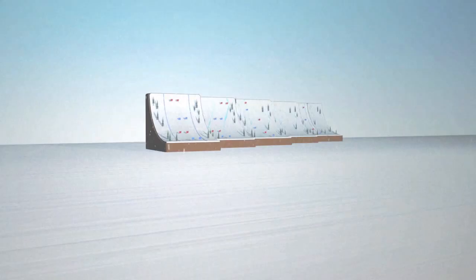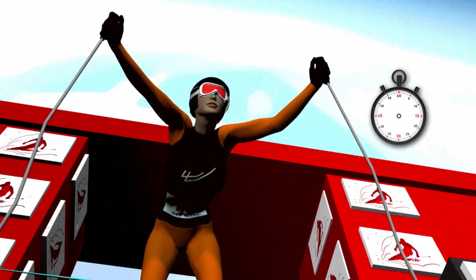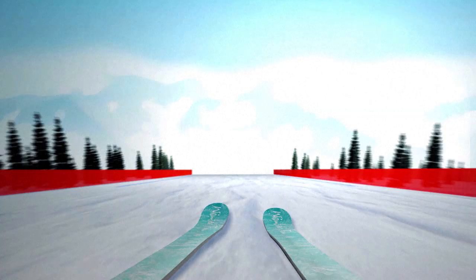The five events are virtually the same for men and women. For women's events, distances and elevations are slightly reduced. The clock starts when the skier pushes through an electronic bar at the starting gate. Times are taken to the nearest hundredth of a second.